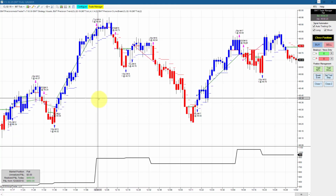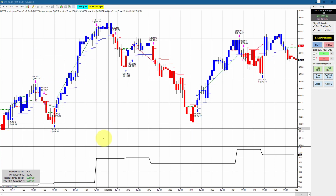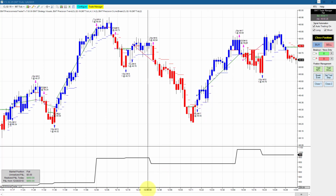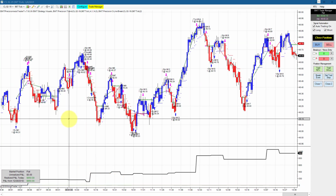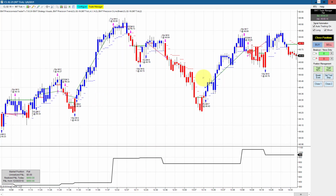Okay, some very nice looking trades on the crude oil 987 tick chart, just a straight 987 tick chart. Really clean looking trades here. A little bit active early going, but there was no drawdown here. There was just winners and losers back and forth, and then finally we got to the noon hour and had a couple of big moves here, and that brought us up to 950.